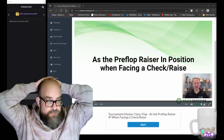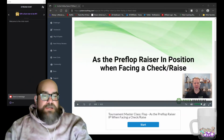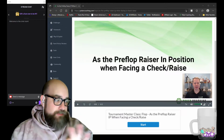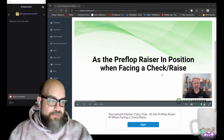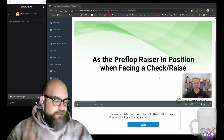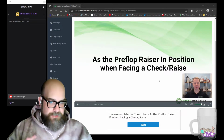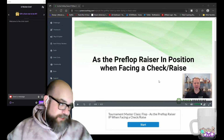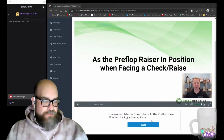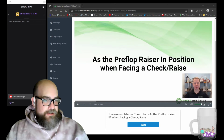But basically, if you haven't seen this before, we're now studying flop strategies, and this one is when you get check raised. I'm going to try to go through the whole when-you-get-check-raised section, which is 3 different parts. It starts here with as the pre-flop raiser in position when facing a check raise. So you raised, let's say you're on the button, and then the big blind defends, and you're in position on the button, and then they check, you bet, and then they check raise. That's what we're talking about. We're going to go through the other positions in the next sections. There's a little quiz at the end if you haven't seen this before. So let's go ahead and give it a shot, and just follow along with me.